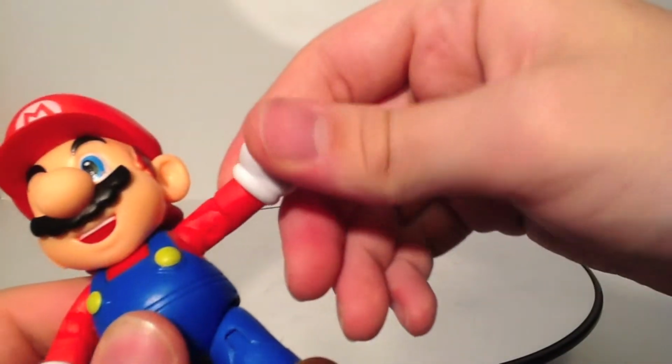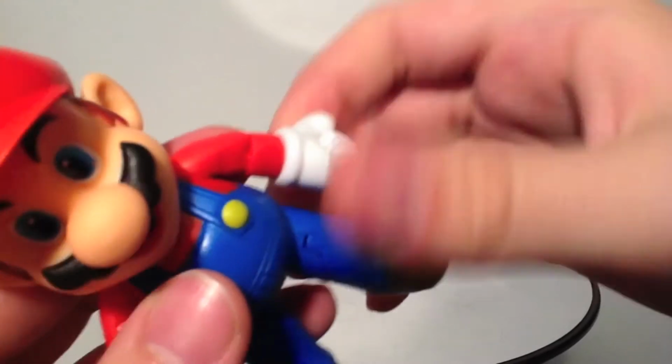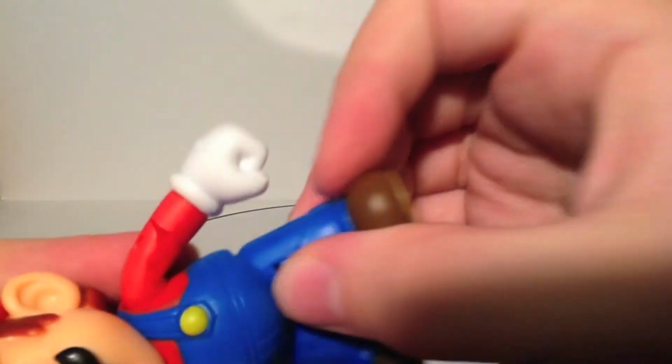You got outward shoulder movement, 360 shoulders on a pin disc, kind of, it's more of a ball joint. He's got elbow joints, he's got a wrist swivel, you got legs that move on a limited ball joint, but they still move, and then knees that bend.